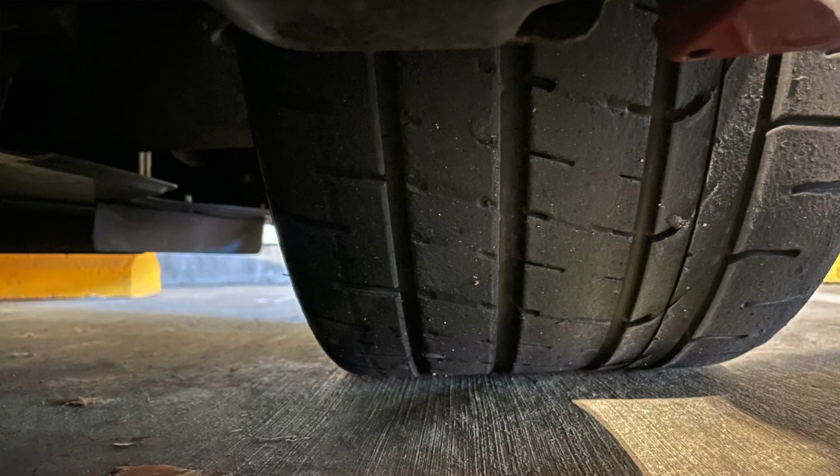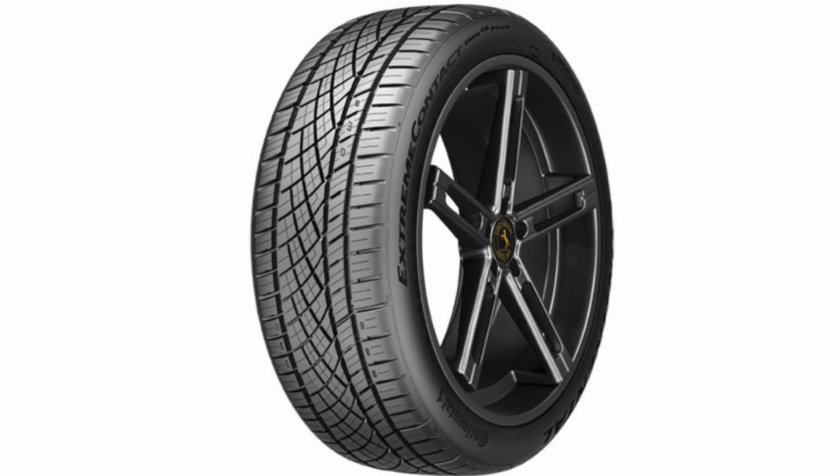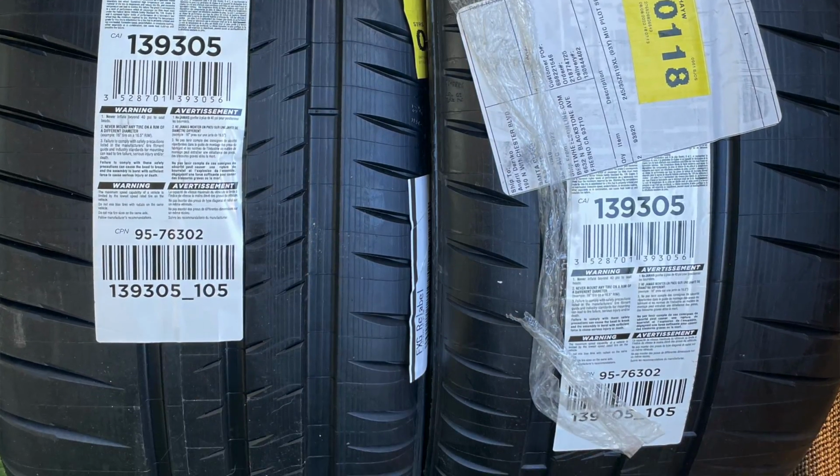So tires. In 30,000 miles, I changed from Pirelli P Zero Corsa to Continental ExtremeContact DWS because I was doing a cross country road trip from New York to Cali. Then I changed to Michelin Cup 2s. So based on different tires, handling is impacted a lot.